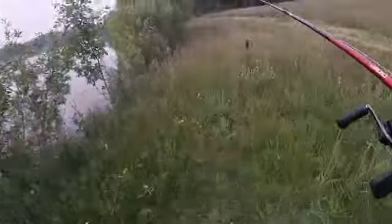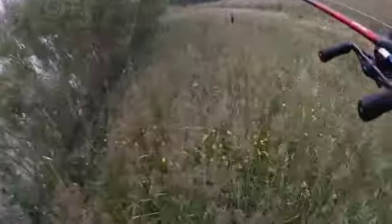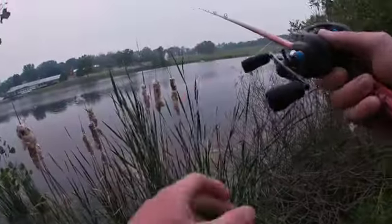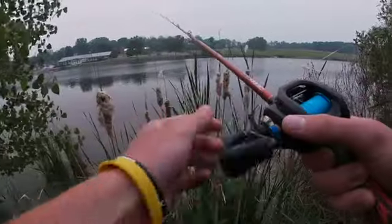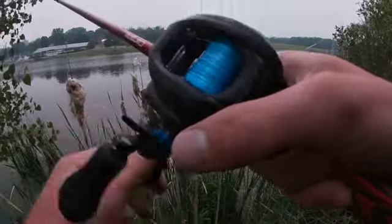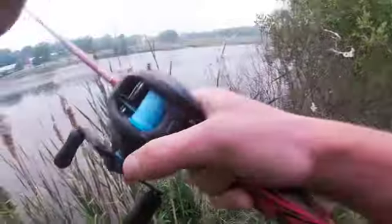Nathan, it's a little bit weedy for that swim bait. Good thing I put on tick spray. What? Good thing I put on tick spray. Mosquito spray is not doing anything.